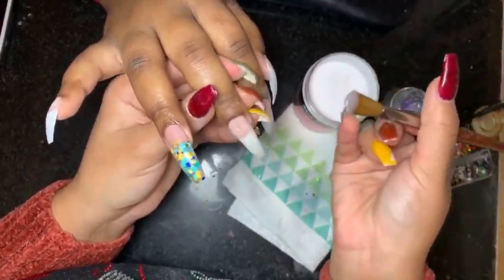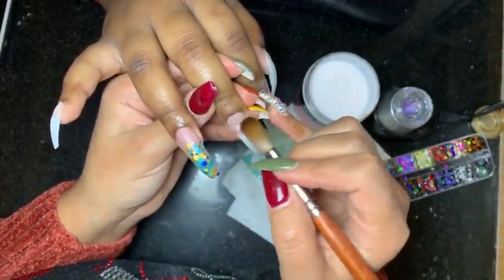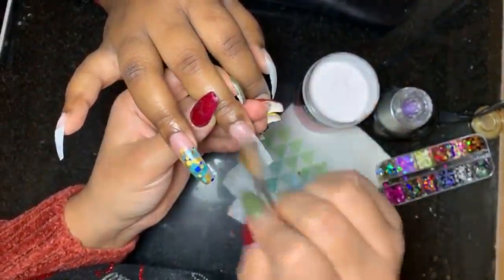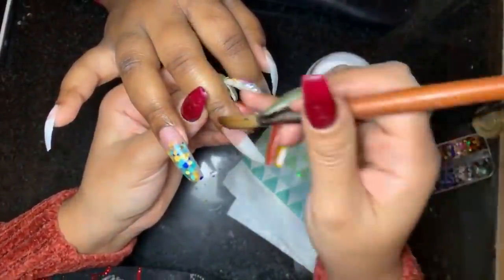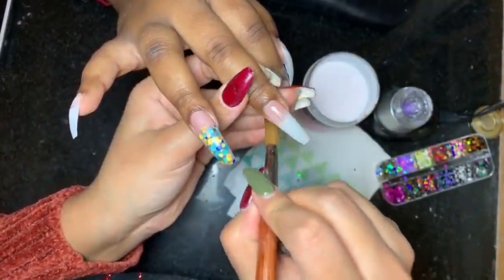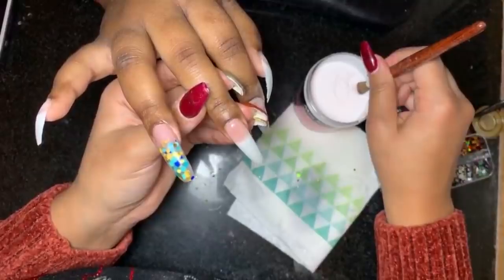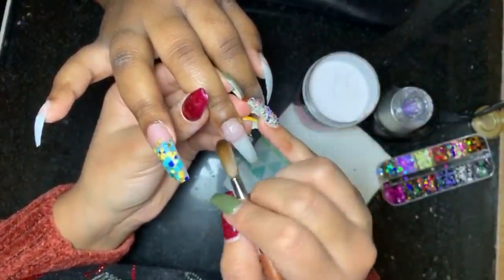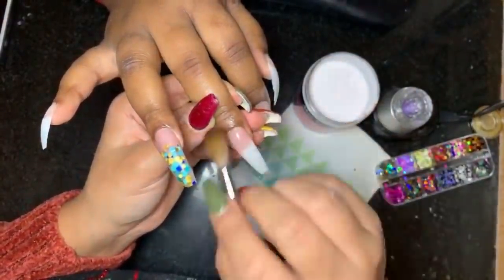So again, we get a small bead of acrylic, place it right in the middle. Brush it down towards the tip. Clean around the cuticle area. And I'm not going to do the sequins on all of them, just on a few. Place another bead, brushing it down towards the tip.